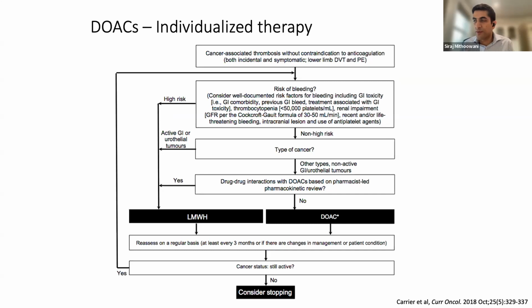Again, an excellent reference. It's my favorite algorithm and the one that I actually think about when I'm thinking about DOACs for cancer-associated VTE. It's a useful reference to review. If you have a patient that's at high risk of bleeding, and there are numerous risk factors documented here, we would typically favor the use of low molecular weight heparin.